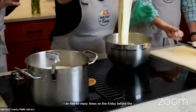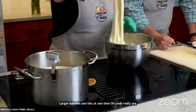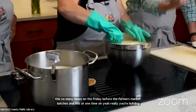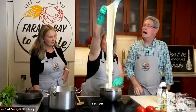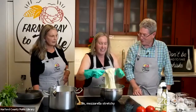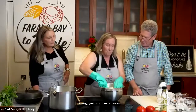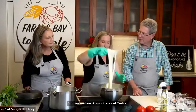Do you make larger batches than this at one time? Yes. You really are building your muscles. This could be a mozzarella workout class, a stretching class, muscle strength training. So then we're stretching it up like this. See how it's smoothing out? It's like taffy. Yes, smoothing out. So now you're ready to go.